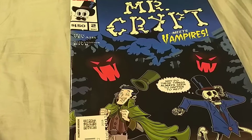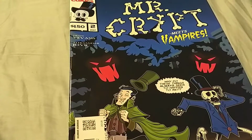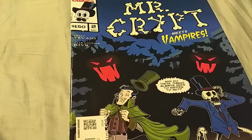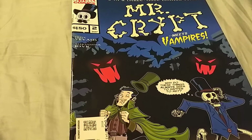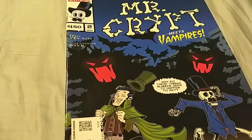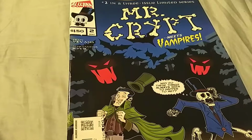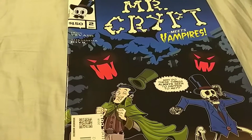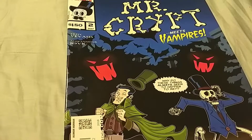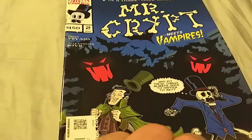Speaking of, in case you're wondering why I'm reviewing number 2 instead of number 1, I picked up all 3 available issues of Mr. Crypt from the Etsy store of Alterna Comics, but I decided to give issue number 1 away to my cousin's 5-year-old son because he likes comic books and spooky things. So I said, "Hey, this is perfect." Especially for $1.50, being the best second cousin ever is a really low asking price.